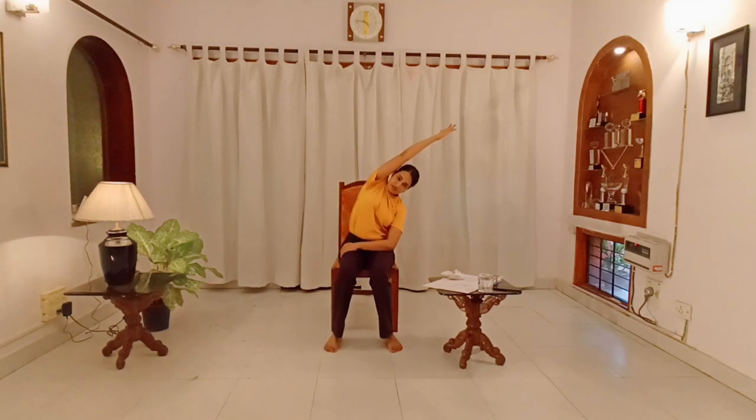Now, bring the left arm down. You can put it on the chair, you can put it on the left thigh, or you can place it on the right thigh and give a good stretch to the right side. Right arm straight. Entire right side is stretching. Look in front or look to the top. Keep breathing.